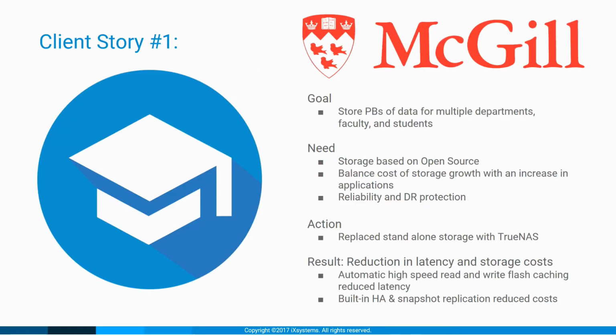Let me tell you a story. We've got a client, you may have heard of them. It's McGill University. They're a public research university up in Montreal, Canada. Started way back when, somewhere I think in the early 19th century. They've got thousands of students and thousands of researchers accessing a TrueNAS deployment that we did for them, and these guys are on it every single day of the week.